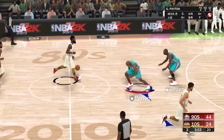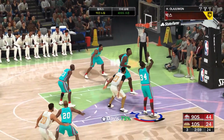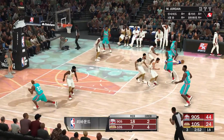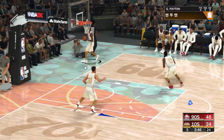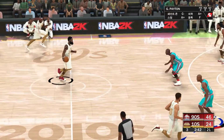4 straight makes. Outside Curry. Takes a 3. He can't hit that time. So the 90s team will take it the other way. And physically, there's no doubt they've been the stronger team. A +10 rebound advantage tells you all you need to know. Well, we've seen that movie a few times, haven't we? An easy bucket in the paint.